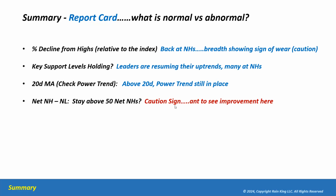So we don't want to discount that until it actually shows us that there's weakness. Again, the caution sign that I'm seeing is that I want to see improvement here. That's probably my biggest concern with the market right now, but we still want to go with overwhelming evidence, which is still very, very bullish in my mind.